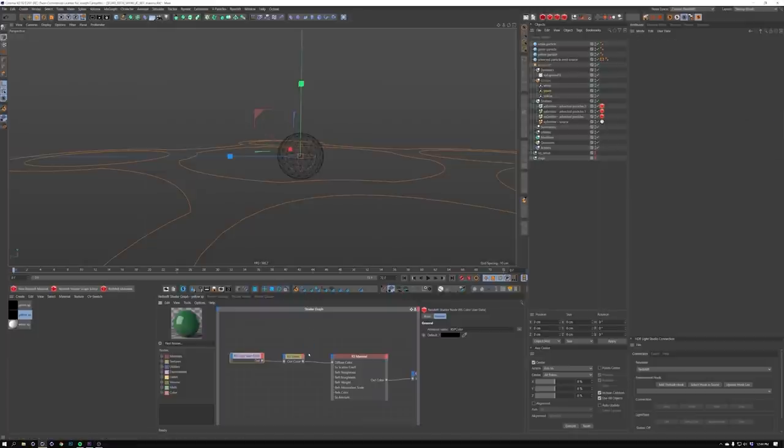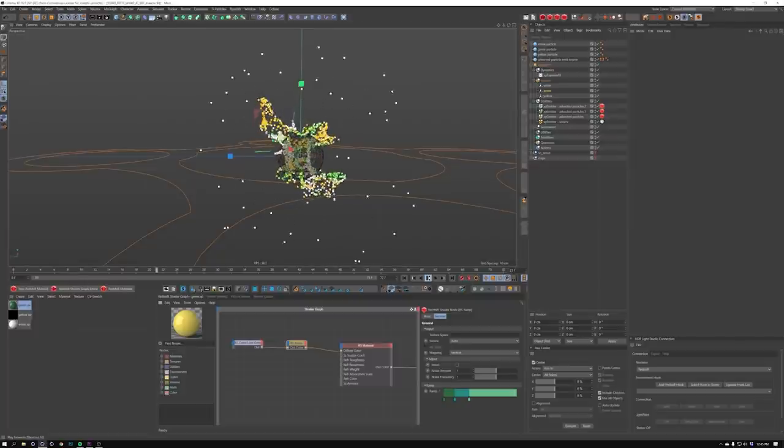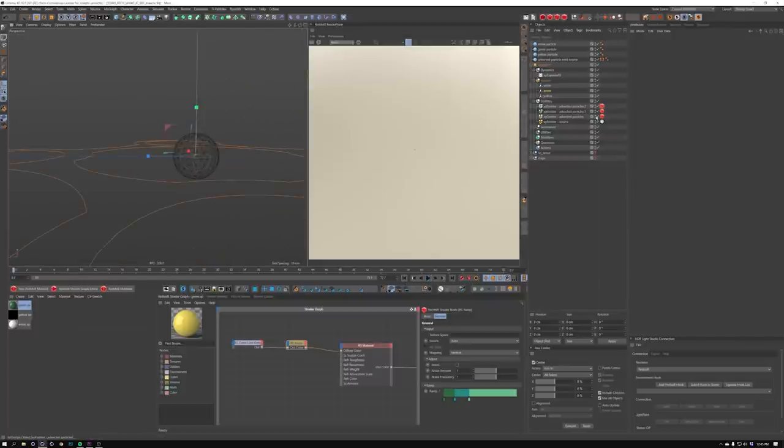But then what I did is I'm using a ramp node to remap it to different colors. Based on how big or how little that particle is, it's going to be mapped to different greens, different yellows, different whites, or different shades of white, because you can't have different whites.